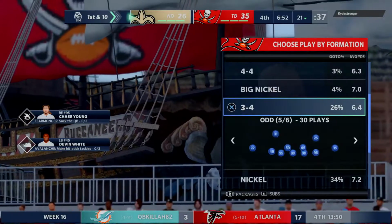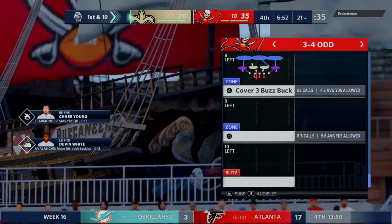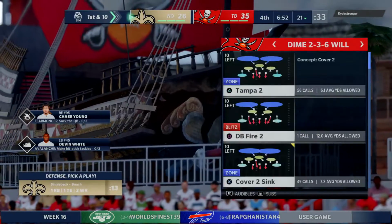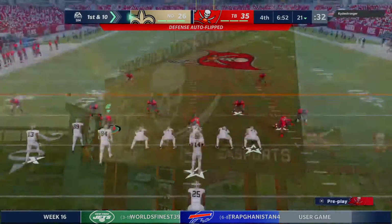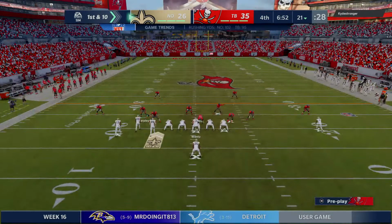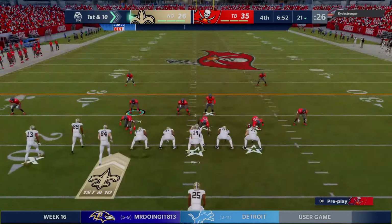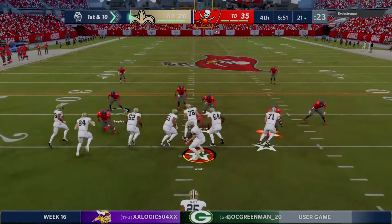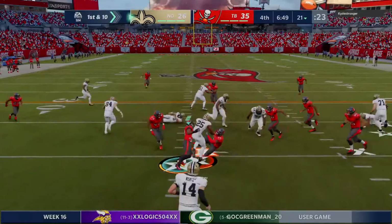Their own 21-yard line. The Saints offense on the field ready to get their drive started. And the script really is flipped for them. The momentum on the other sideline, and now they have to try and battle back from a 2-score deficit. They'll run on 1st down.